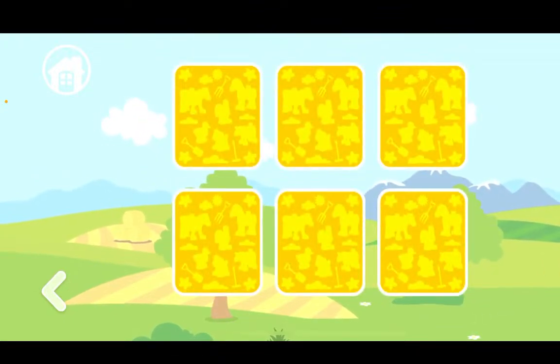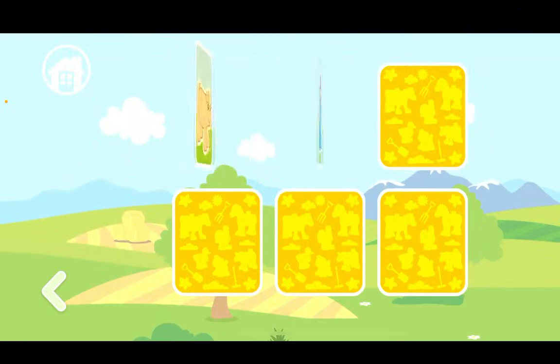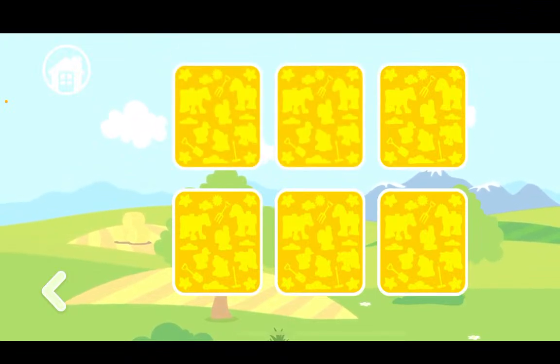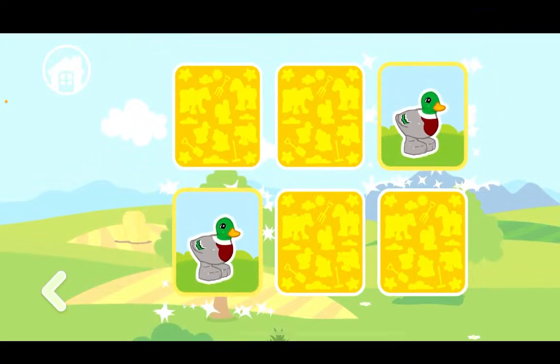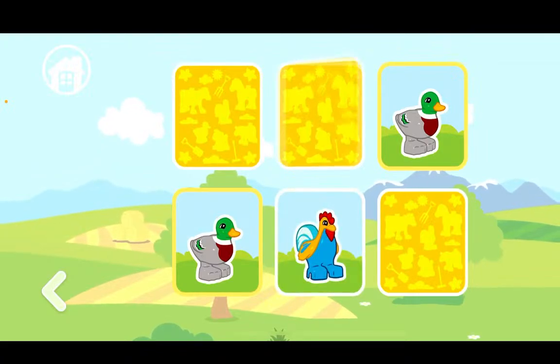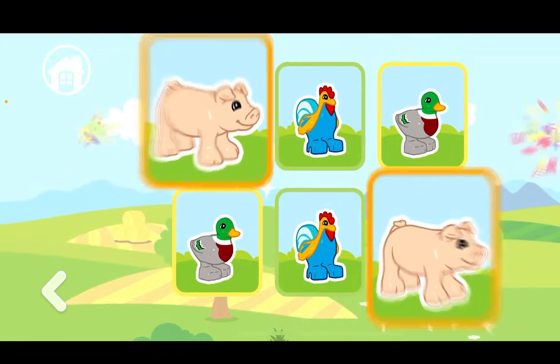Oh, it's a six. Pig. Rooster. And there, duck. Collect there. Rooster, rooster, pig, and pig. Let's see the next.